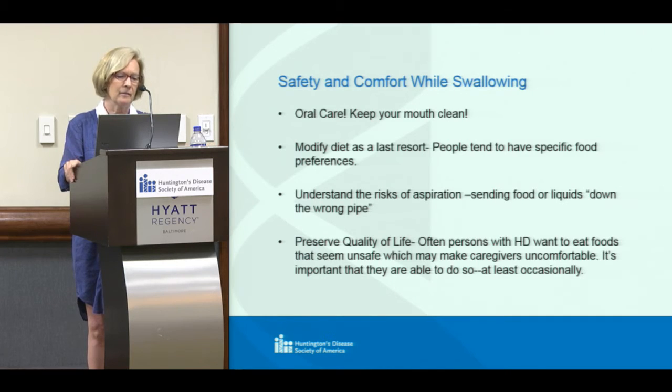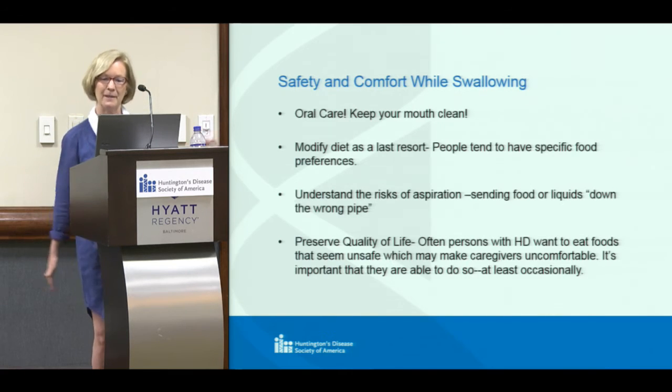And then, preserving a quality of life. People want to eat their foods, and you have a really hard time as caregivers watching somebody eat whatever it is, because it just looks so darn scary, for lack of a better word. I think a lot of times people get scared when they're watching people eat and they know they're choking, but sometimes you just have to let them do it. And I'm off my soapbox now.